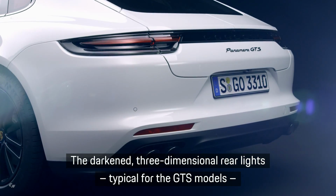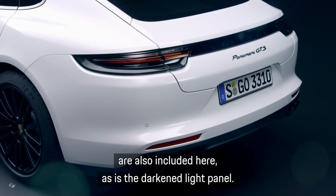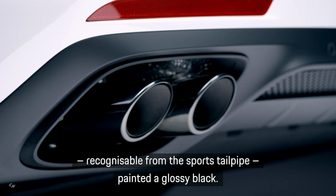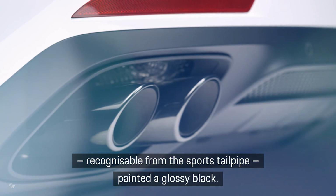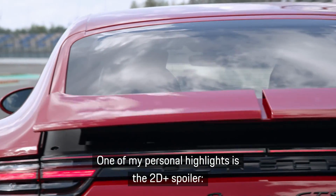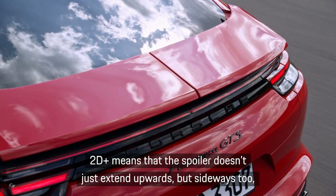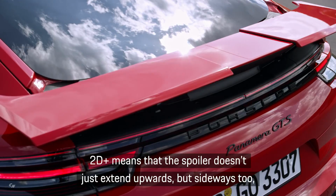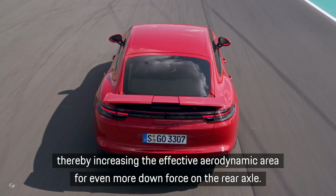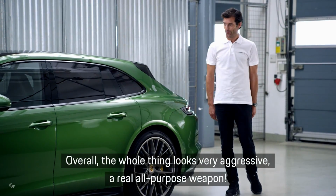The darkened three-dimensional rear lights, typical for the GTS models, are also included here, as is the darkened light panel. Connoisseurs will notice the standard sports exhaust system, recognizable from the sports tailpipe, painted a glossy black. One of my personal highlights is the 2D Plus spoiler. 2D Plus means that the spoiler doesn't just extend upwards, but sideways too, thereby increasing the effective aerodynamic area for even more downforce on the rear axle. So in general, very, very aggressive as a standard weapon.